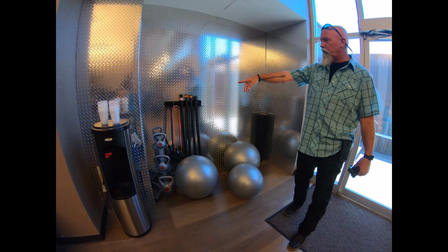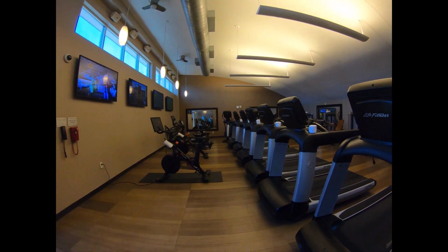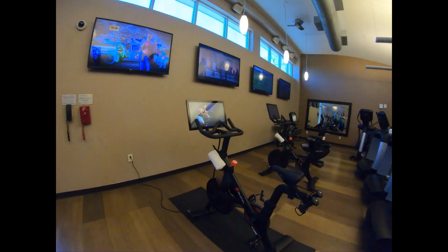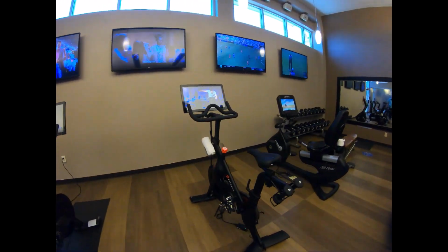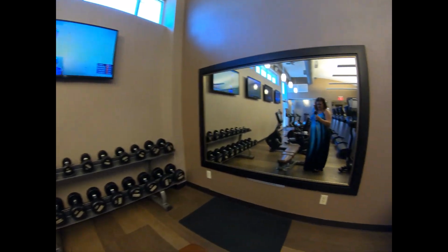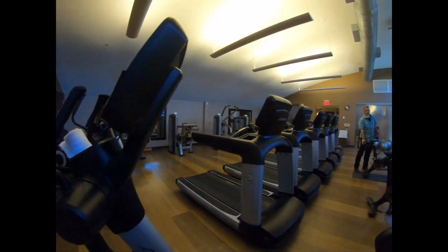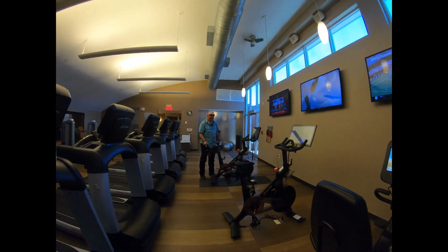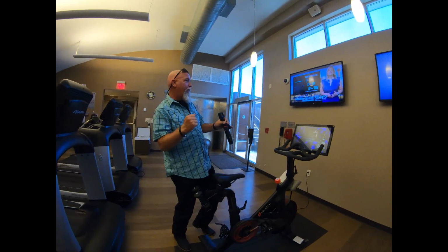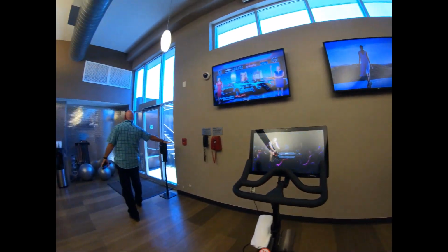Got some more weights, your little stretchy bands. You got your ball. This is incredible. You got your free weights over there. This is true. Look, these are those state-of-the-art bikes as well. And then you have your free weights. And mirrors everywhere, let me tell you. Oh my goodness, you even have weights for the bike. And look, see, they got a towel and a water bottle. That's neat.